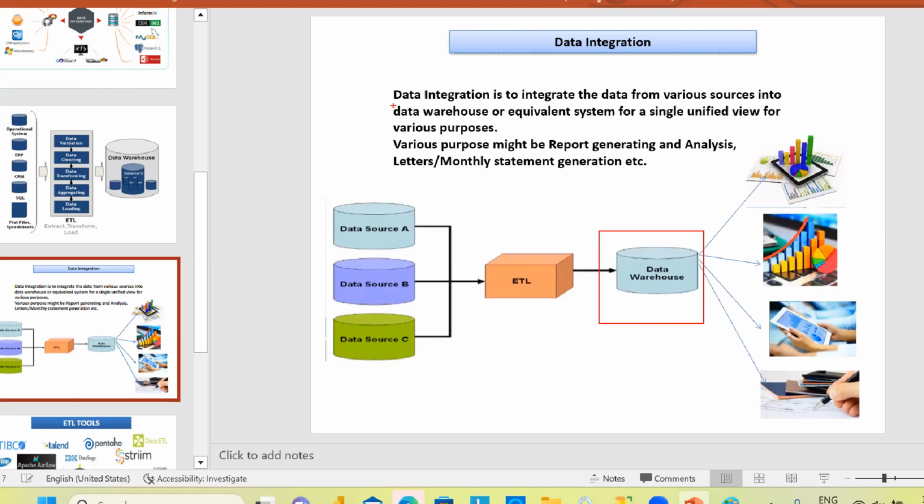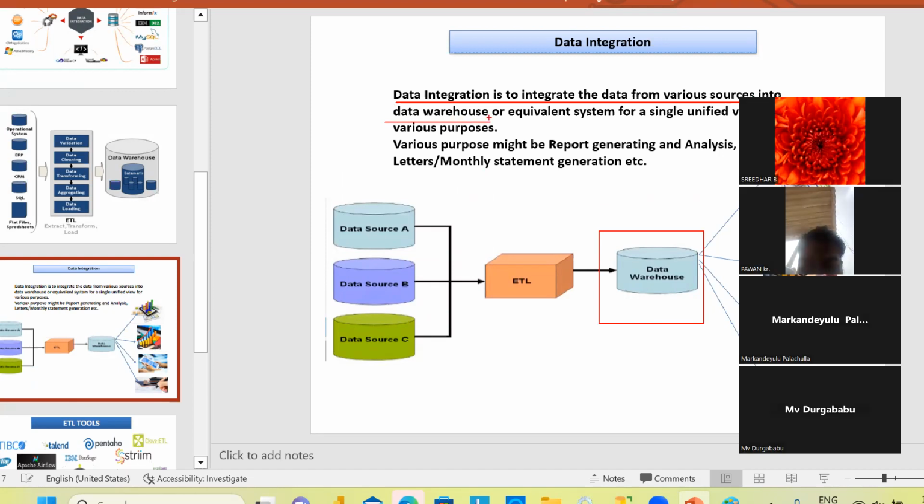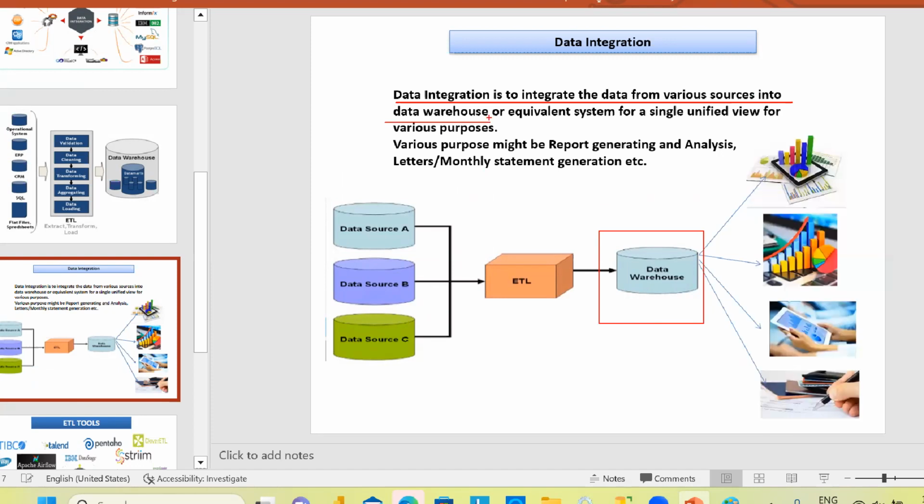So data integration is to integrate the data from various sources into a data warehouse. Collect the data wherever it is present. Then after that, transform it according to the business, or rather analytical, format, and load it into the warehouse. That is our job. Our job is finished.